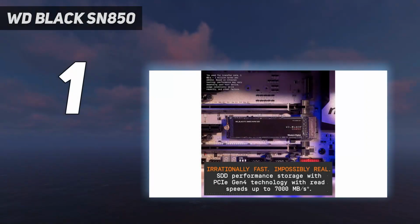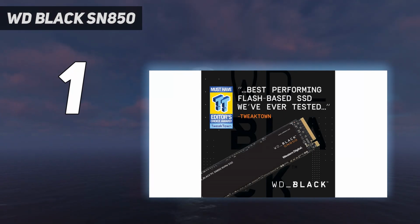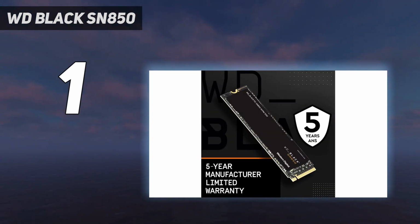And number 1. WD Black SN850. Put simply, the WD Black SN850 is the best overall SSD for PS5. This storage drive, which is famously used by the console's architect Mark Cerny, far exceeds the 5,500 megabytes per second read requirements from Sony and comes fitted with a thick heatsink to ensure that thermal throttling doesn't impact your gaming performance when the console begins to heat up.